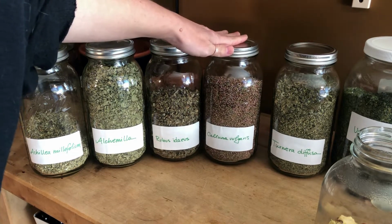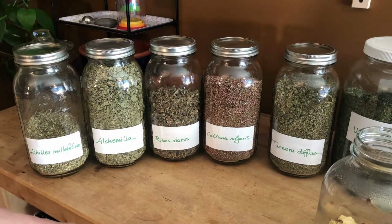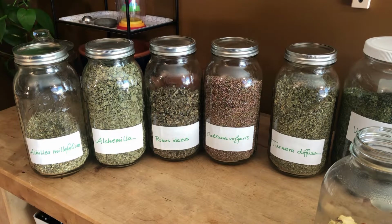This is heather. Heather flowers are really, really tasty. And heather is a strong diuretic with specific affinity to the cardiovascular system as well. So it's really supporting both the movement of fluids and the interstitial fluids, but also cardiovascular health, helping the flow of blood through the body.